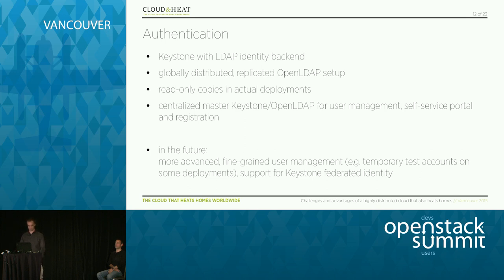What we want to do in the future is add a more advanced, more fine-grained user management. For example, you could provide temporary test accounts in certain smaller deployments where you don't have to provide a credit card or something, so that it's easier for customers to get a feel of our cloud without having to provide too much credentials.